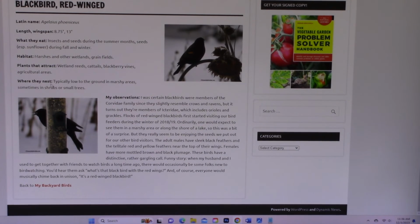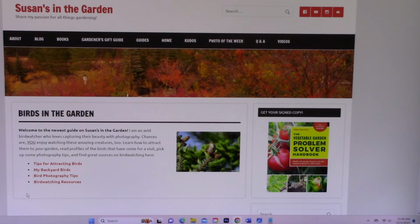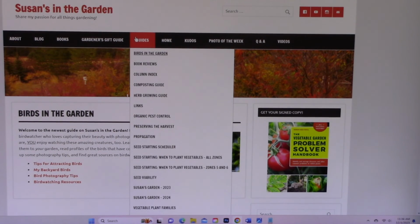Where they nest, it really helps knowing, do they nest in the ground? Do they prefer a dense shrub? Do they prefer to be in, let's say, an area near a meadow? That is information that you need. And then my personal observations, sometimes it's a funny story that I relate or other interesting things I've learned about them over the year. So I hope that you'll check out this section because I put a lot of time into it. And again, it's Birds in the Garden under the Guides menu. Be sure to check it out.